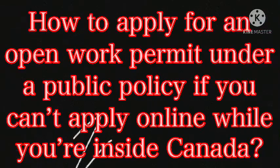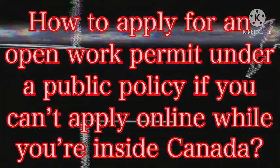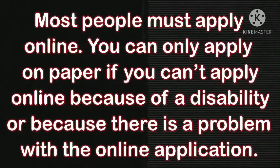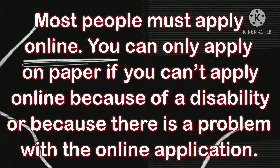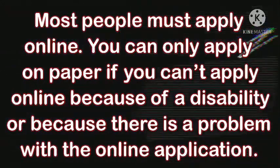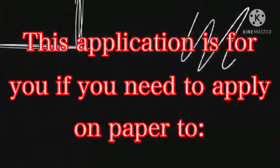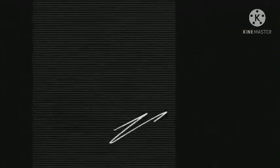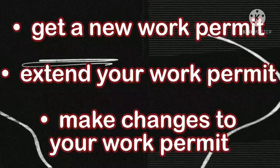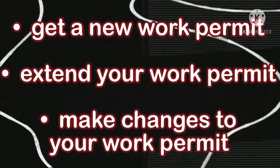How to apply for an open work permit under a public policy. If you can't apply online while you're inside Canada: most people must apply online. You can only apply on paper if you can't apply online because of a disability, or because there is a problem with the online application. This application is for you if you need to apply on paper too. Get a new work permit. Extend your work permit. Make changes to your work permit.